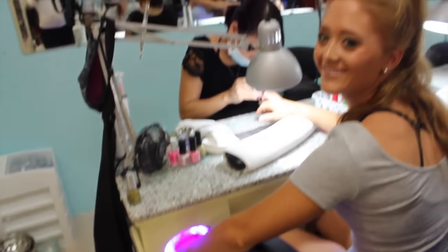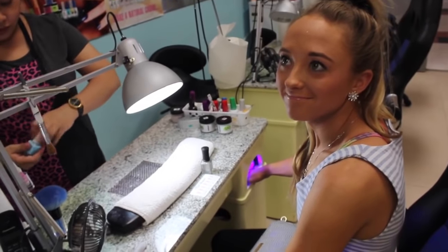Underneath on the table and the light comes on, it's like a heat light. And it dries it out really, really quick.